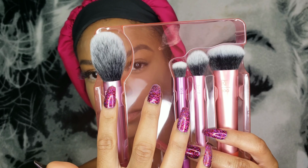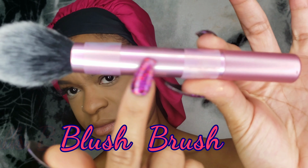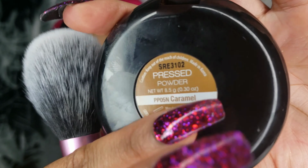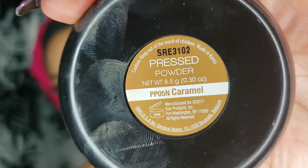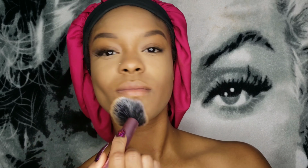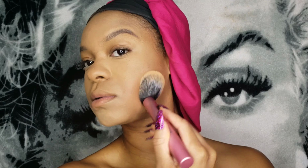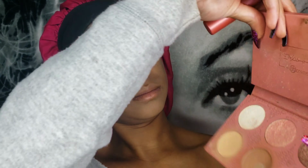Now I'm gonna go in with my blush brush. Yes, this brush is supposed to be used for blush, but I love to use this to actually set the rest of my face. Now I'm going in with my Kiss Press powder in the color Caramel. Oh God, I'm always messing this thing up. So I'm just going to be using this to blend out that Laura Mercier that I used to set my highlighter, as well as make sure that this is blended all over my face, making sure that it's setting the contour, setting the foundation, and dusting away a lot of that whiteness. And I like using that brush to do so.